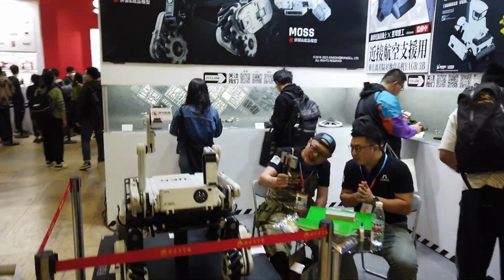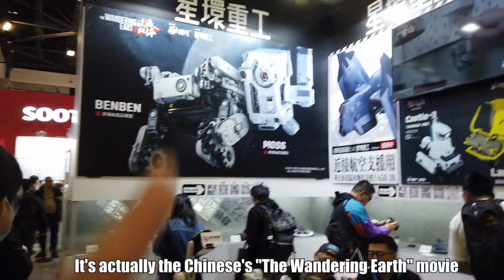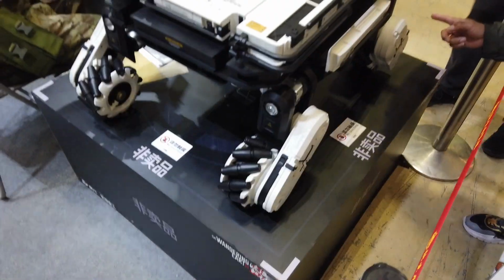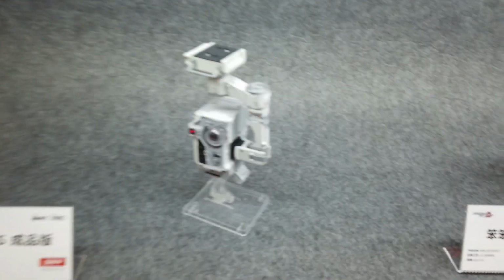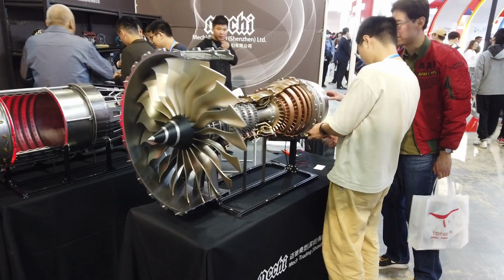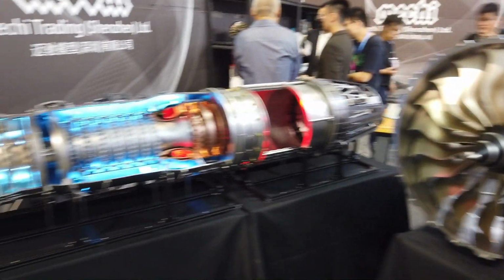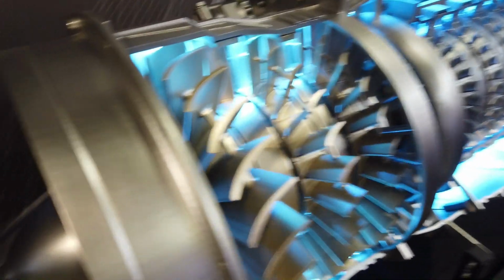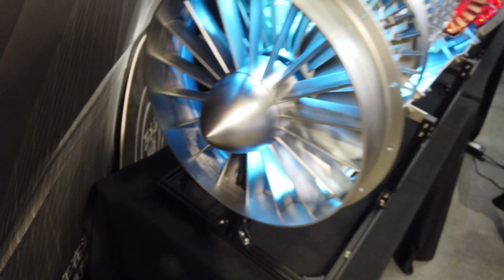Outer space, and that's inspired by an Interstellar movie. What the heck? They actually make this large scale model of this turbine engine. Crazy. It looks like 3D printed to me. It's still very insane.